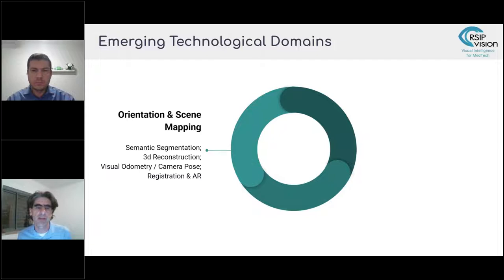Today, I want to talk about three emerging technological domains that are relevant for surgical imaging AI and surgical robotics. The first domain is orientation and scene mapping. We call it this because it combines a few image processing and computer vision functionalities. So semantic segmentation, which is mapping each pixel in the scene and understanding what class of object or piece of anatomy we are seeing. 3D reconstruction, visual odometry and camera pose, and registration in AR.